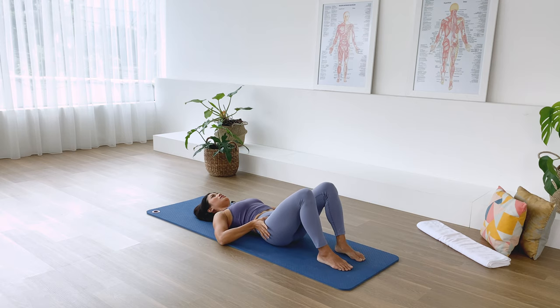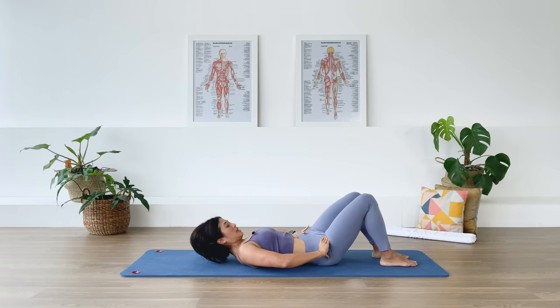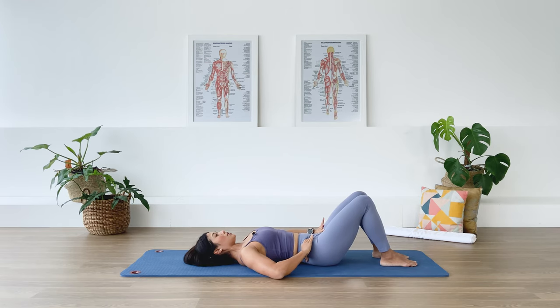And inhale, lengthen and reach, and in breath, and see if you can get more range of movement in the pelvis. So reach again, and reach again. And again, I don't mind you being in an imprinted back if that feels good for you today. Okay, and reach and again. And reach, pull away, and then pull away. One more each side, pull away, and pull away, and come back.